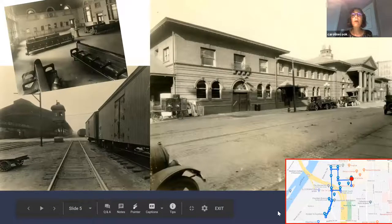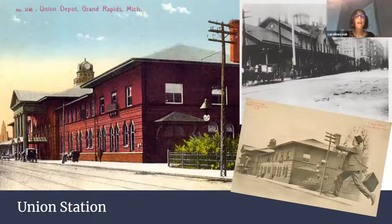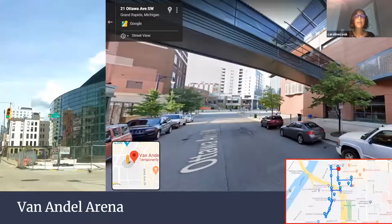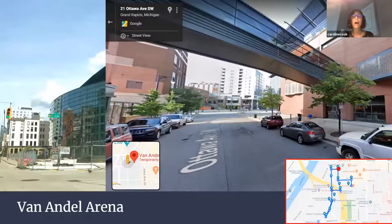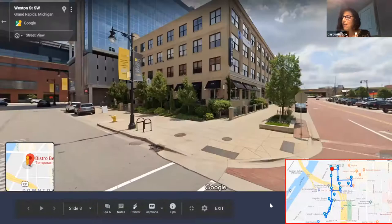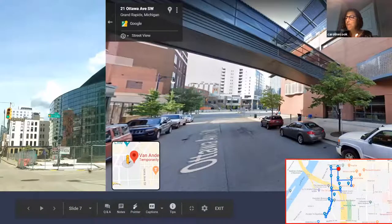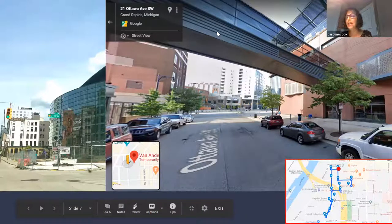Okay, so Haley, go on to the next one. There's the skywalk system that we're talking about. There we go, the skywalk system. So basically what I read recently is that the last skywalk section that was added was the connection between the JW Marriott and their parking, and that was 2008.